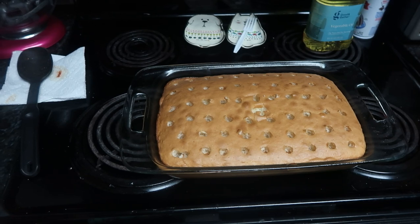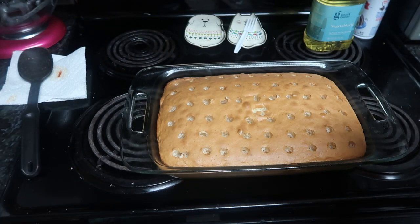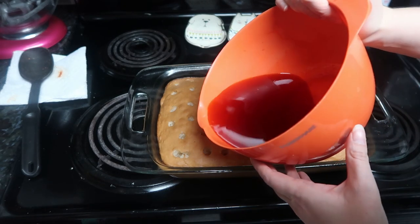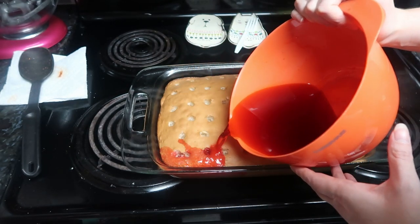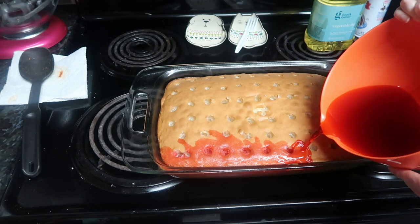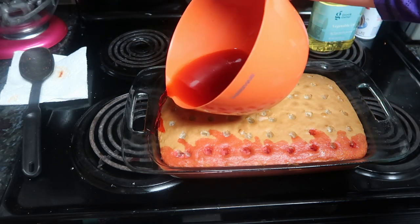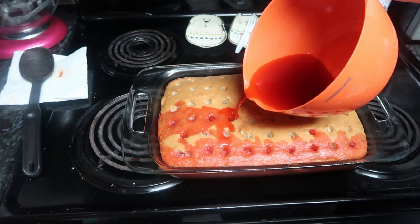Not good. Now we're going to pour. Can I do that one? No, Molly needs to do this. Why? Because it has to be done just right for it to look right. You're gonna pour the Jello over every hole. Yeah, but you're gonna alternate the lines. So like this one is red. I'm gonna skip those lines and go over here and do this line is gonna be red.